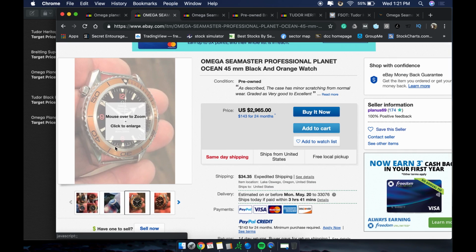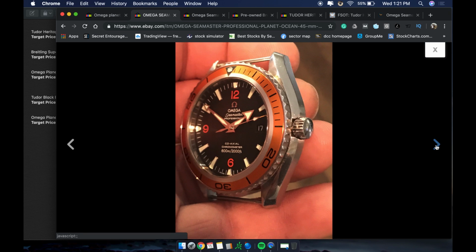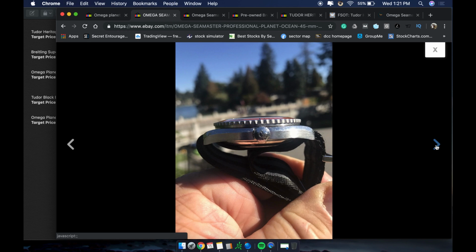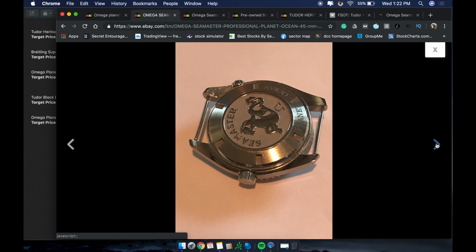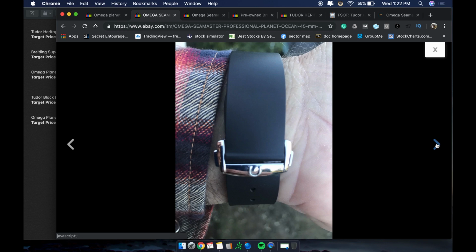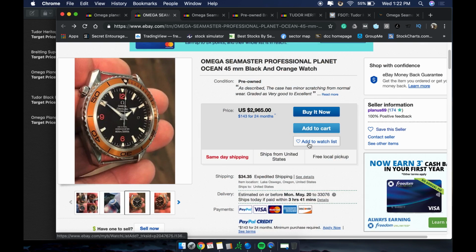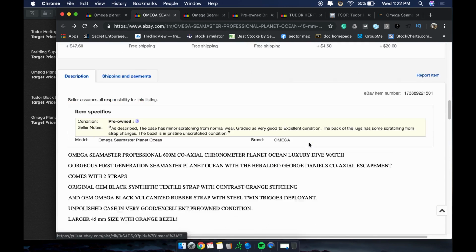I'm just going to look through these pictures here. Case looks like it's not in terrible condition. His pictures aren't too great, which is nice. I don't think he's some type of jeweler. We'll go down to the listing. Let's see.